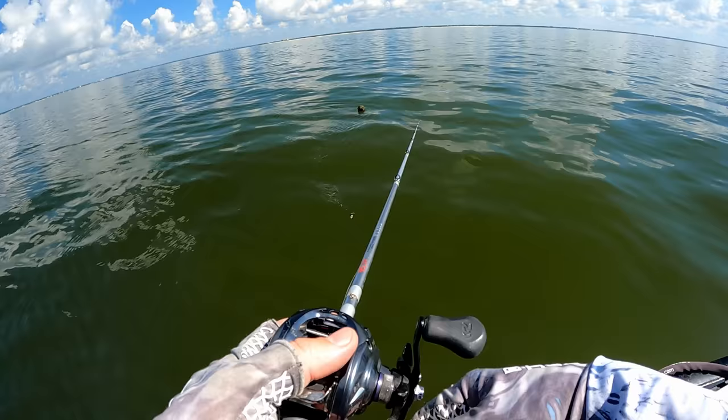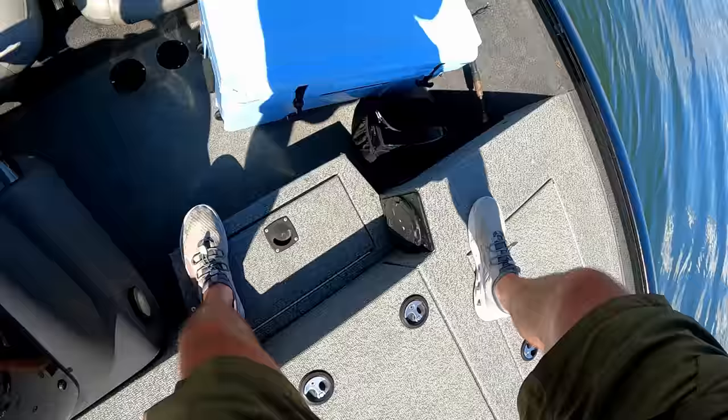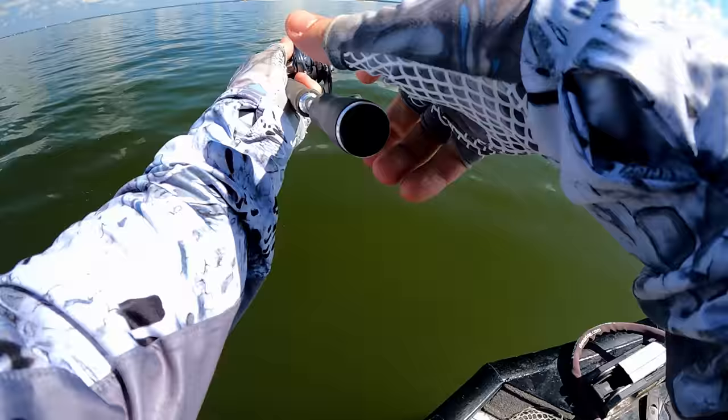I'm trying to present it to him in such a way so that it just pops out behind a crab trap and goes right in front of him, and maybe get a reaction bite out of him or something. Oh, come on. Seriously, world's most annoying little... Try putting a Gulp on. That might work a little bit better. I still see him, he's still there. Good.